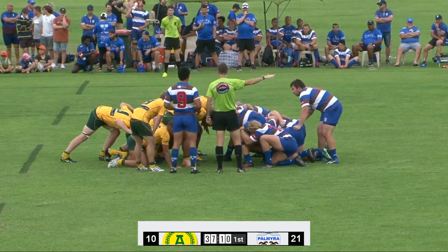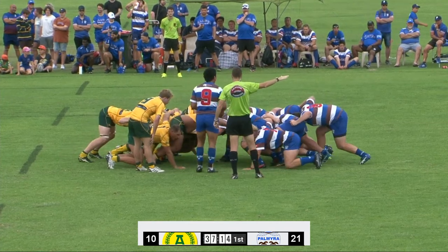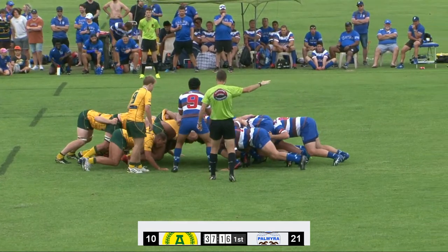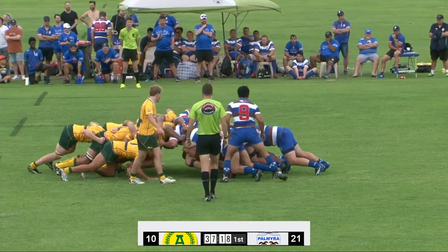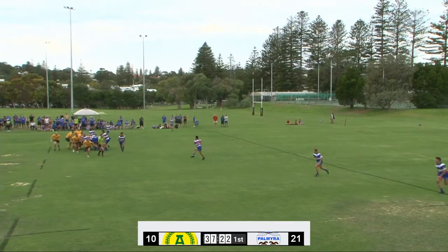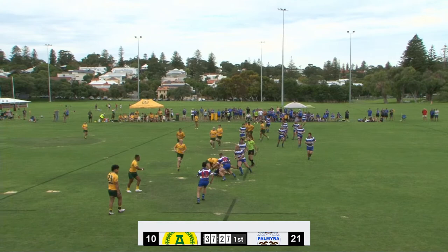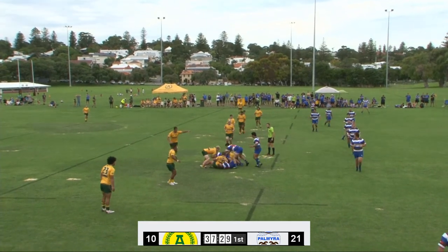Soak split two and two with two at the back. Crouch. Left the back right corner a little bit open. They've gone full back, deep back, left wing. Fine. Set. Palmyra four out left, two blind side. They feed left.